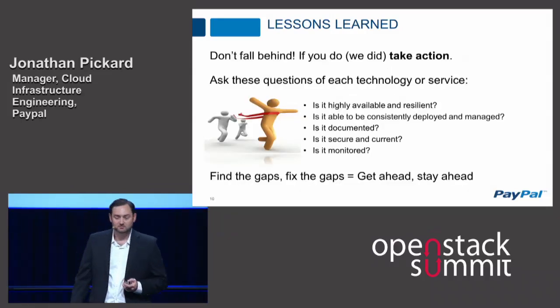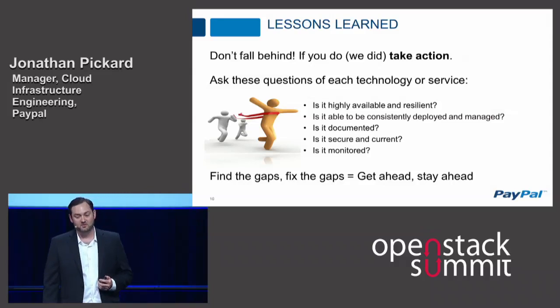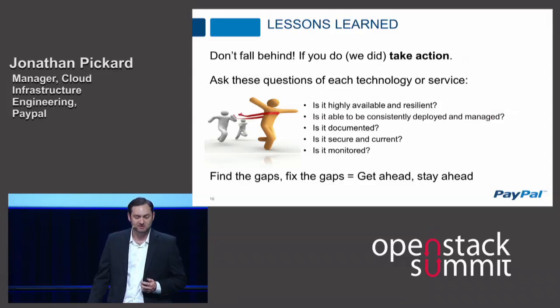Another thing we learned was that in order to maintain a breakneck pace, there came with it some big responsibilities that we didn't prioritize as high as we should have. Of all of our core infrastructure and OpenStack services that we engineer, each one of them was missing at least one important requirement. So we did a gap analysis and asked ourselves these questions.